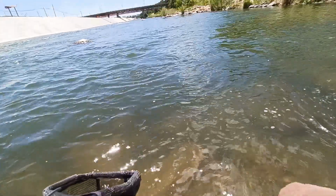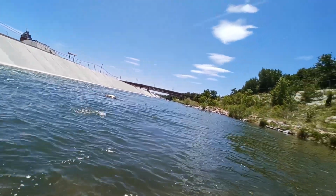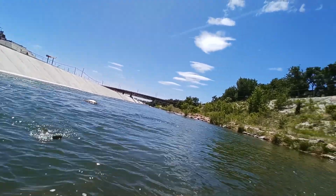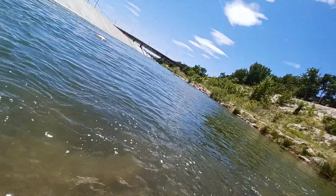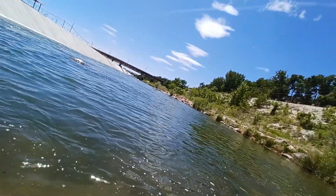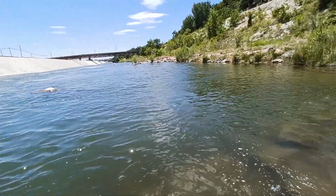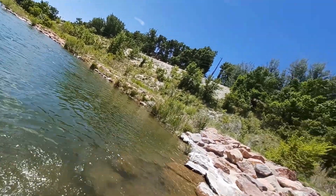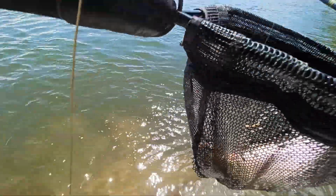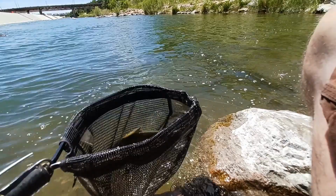I'm going to try to videotape how I get these in the net. Let them get a little bit worn out. Point the rod back. Steer them right towards you. Oh, nope. A little more helpful when I'm standing up. You get them up on their side like that, and then you just dip the net down in front of them. Easy peasy, fishing Japanesey.